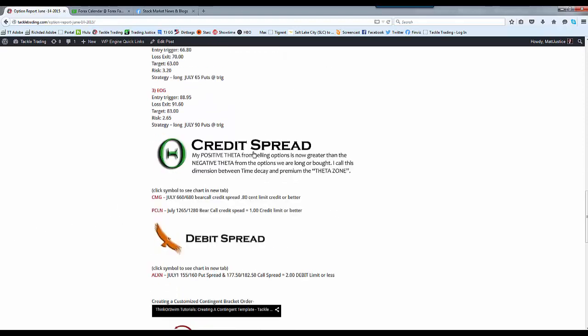Oh, and here's some credit spreads. Maybe I need some positive theta trades. So here's a couple credit spreads. You have a bear call on CMG. Nothing in life makes me more happy than when I'm shorting the financial stocks. A second to that is shorting CMG. And then you have a bear call on Priceline. We might want to price those two in there. You have a debit spread on Alexion here, and that's a bear put spread, by the way. So you're looking at different trades here that I can look at.